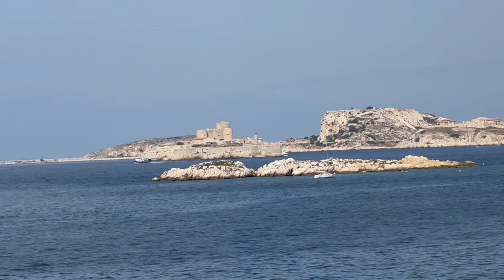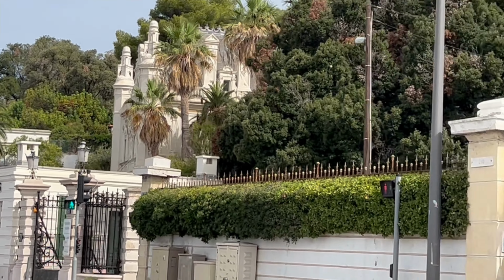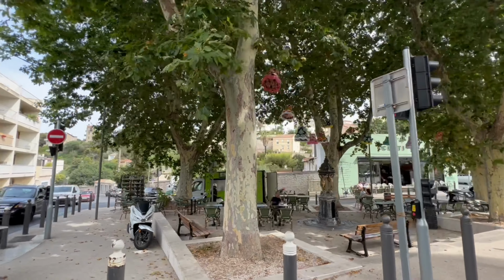And here is Chateau d'If. Again, this is the historical prison there. You can catch the ferry over. Now again, I do advise if you're on a cruise to be cautious because you could get stuck over there in inclement weather, but I've heard that it's wonderful. I do hope to experience that the next time we visit Marseille.